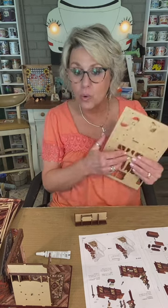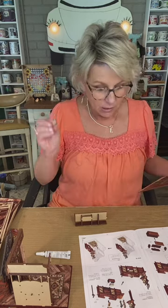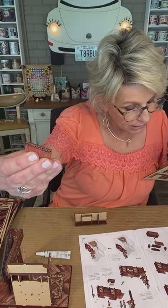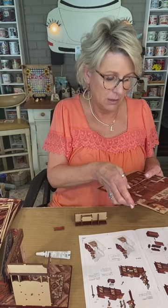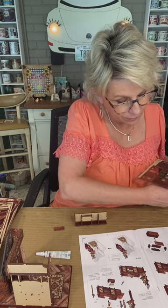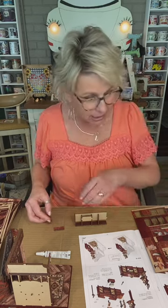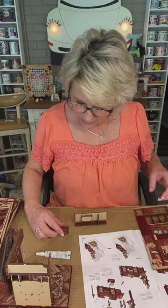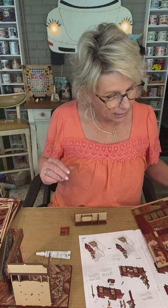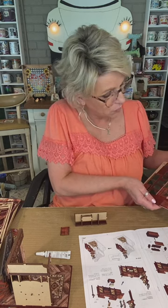E23. Ooh, they're pretty little scroll work. I'm still waiting to hear from Peggy on what she ordered. There we go. That's 23. And 26 goes with it right here. Oh, okay, and it's going to cover up. Gotcha. Going to go like that. And then this is E24.